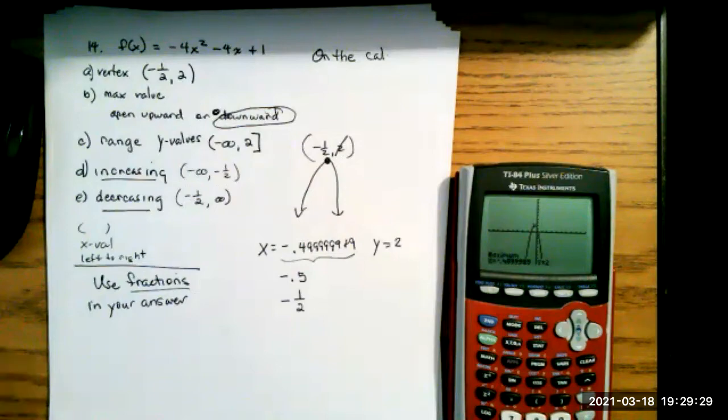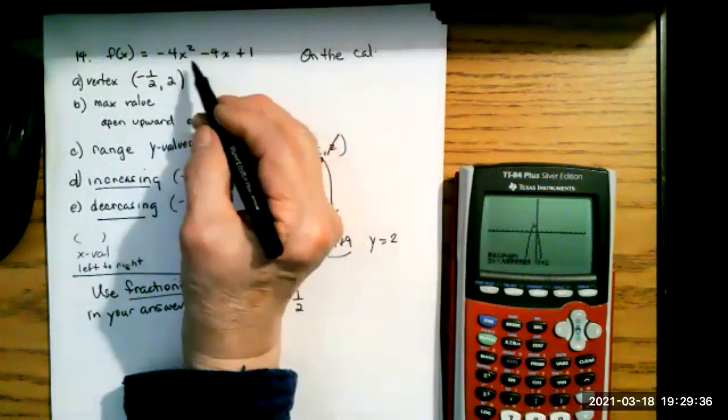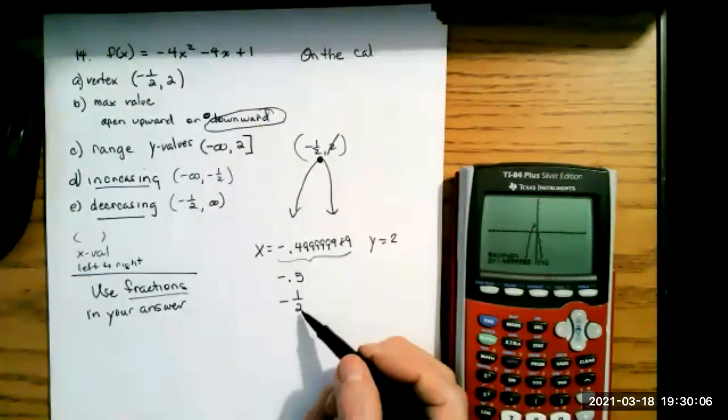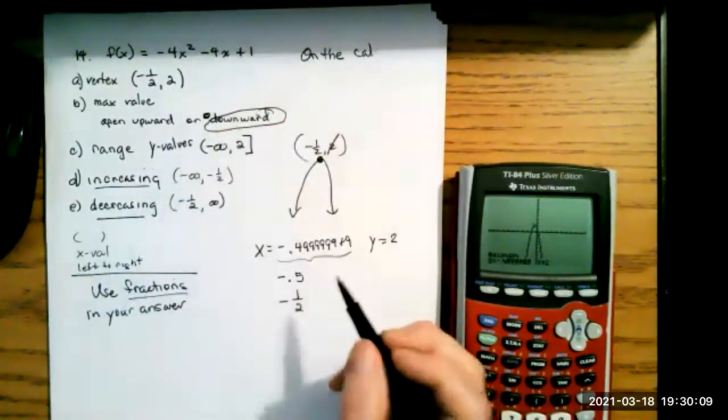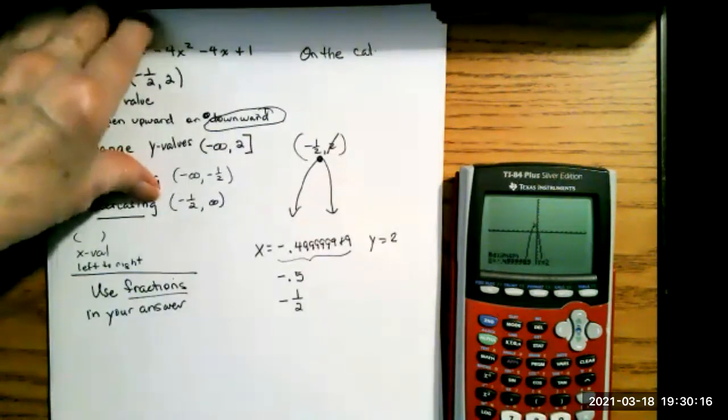Now, could you have used the -b/2a on this problem for X and then put it back in to find Y? Could you have done that? Maybe. You know, before, on that big one, we did X equals -b/2a because the numbers were big. Could we do that on this one? Yes. You could do that on this one and you would get the -1/2. Then you'd have to put the -1/2 in for X and find Y, and that would give you the 1/2. And your calculator will do it for you. You just have to put it in correctly.